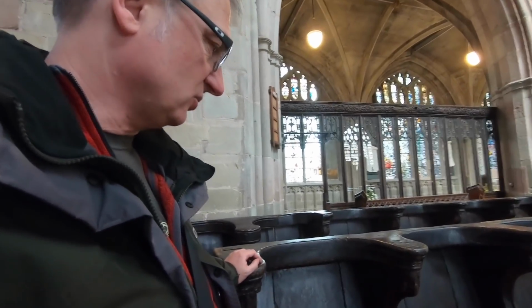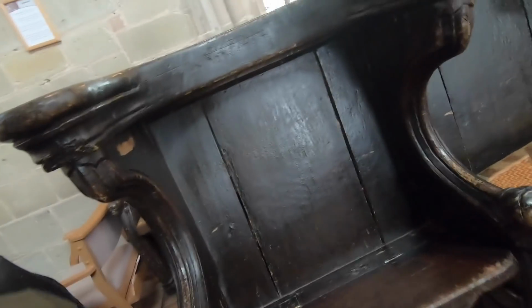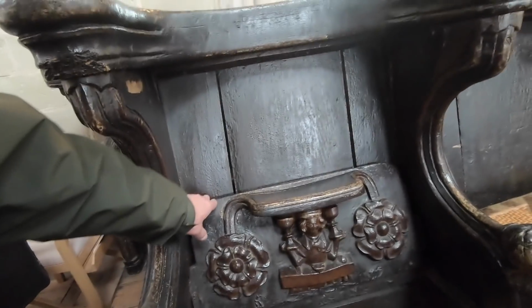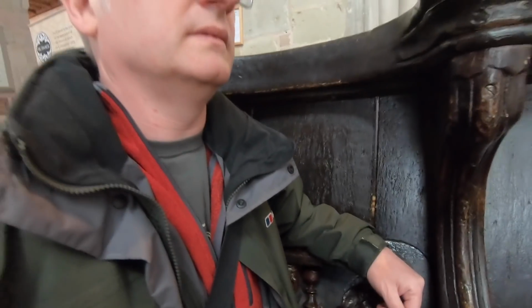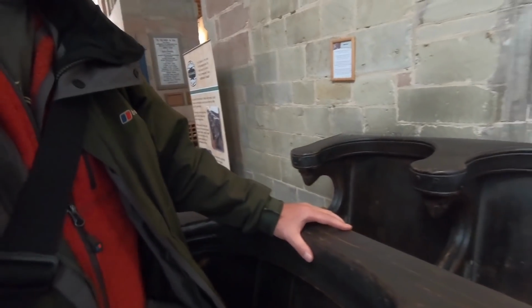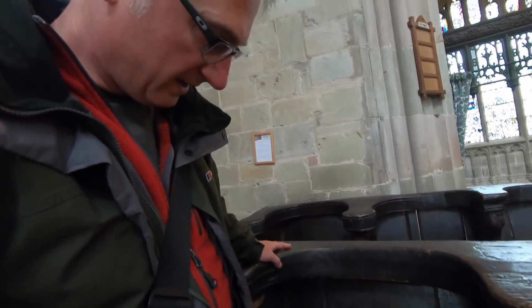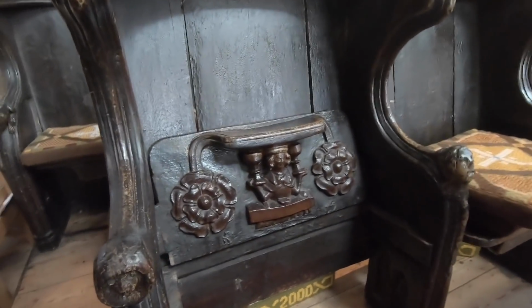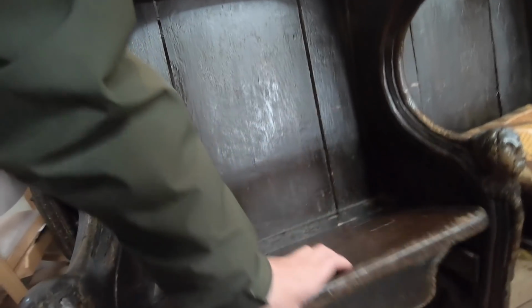I'm not exactly sure how this works, but if I move the cushion out of the way, that props up like that, and they would lean on this, maybe crouch down, having a rest, I don't know, maybe a knee on there. That would be very uncomfortable though. But whatever, quite a nice carving of whatever chair they choose to sit at or lean at.